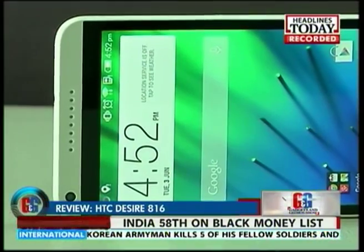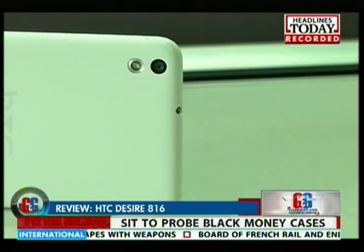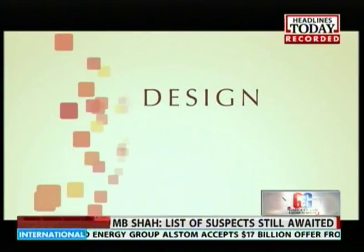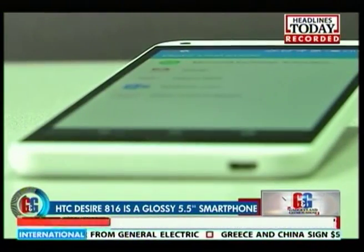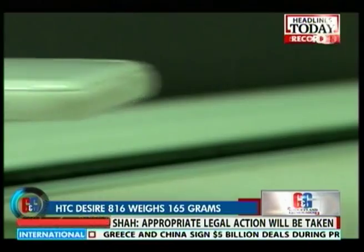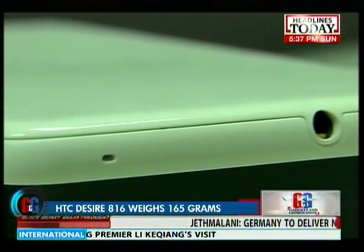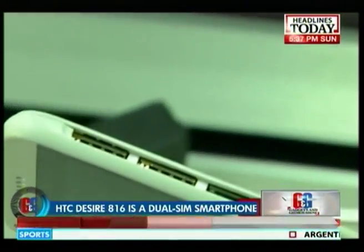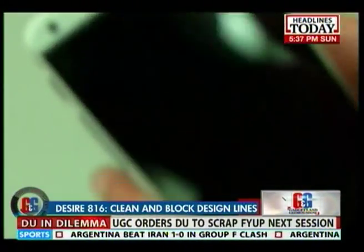HTC is known for making beautiful Android smartphones, and they did not disappoint with the HTC Desire 816 as well. This is a phablet with a 5.5-inch display and weighs 165 grams. The design lines are clean and the grip is a bit slippery due to a glossy plastic back finish. Desire 816 is a dual SIM smartphone with nano SIM compatibility. Overall, it has a stance of its own and definitely looks appealing.